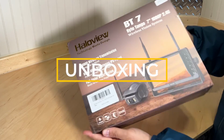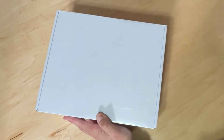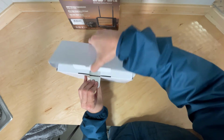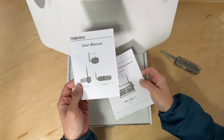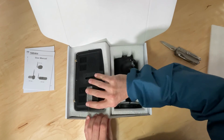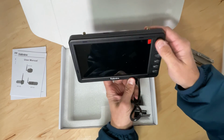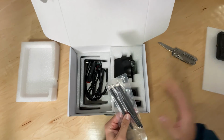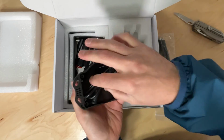Let's get started. All right, so we have the Haloview BT7, and let's open it up. We have our manuals, one for the monitor and one for the camera. We have the actual monitor here. That is a nice looking monitor. Got the buttons on the side, which is different from the MC7109. Similar mounting system, 2 antennas for the display and probably 1 for the camera. Got the camera, it articulates, you got your plugs in the back.